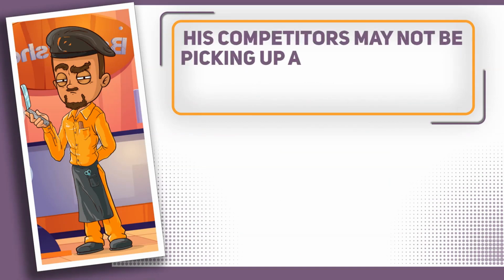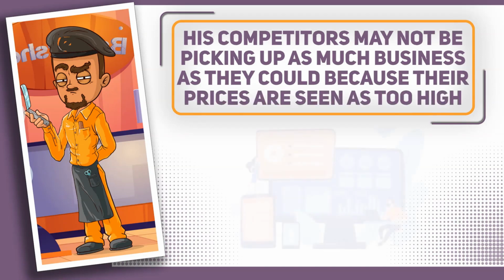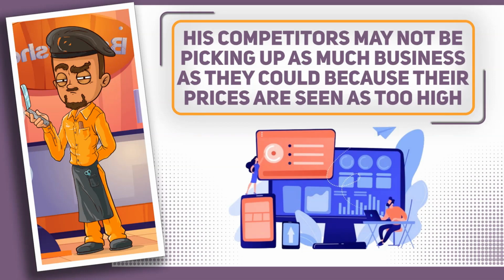His competitors may not be picking up as much business as they could, because their prices are seen as too high by customers. Or, on the flip side of the coin, they may be undercharging and making less profit than they actually could. This approach also only really works if there isn't much to distinguish between the services offered by Ben and those of his competitors.